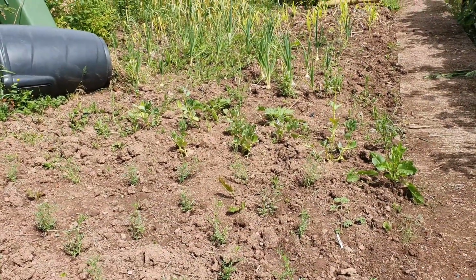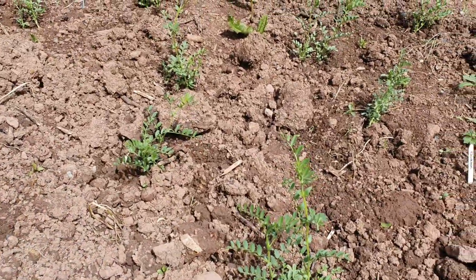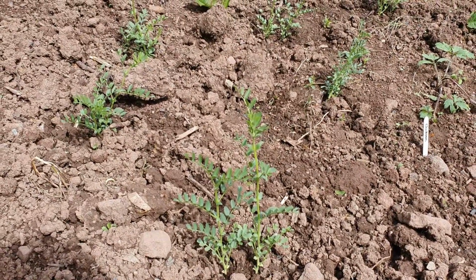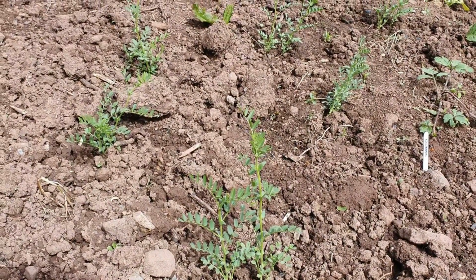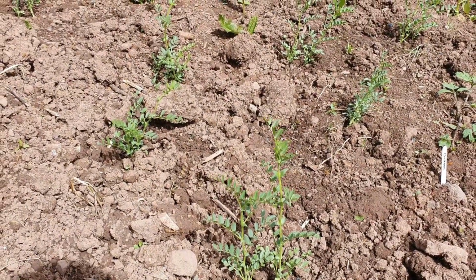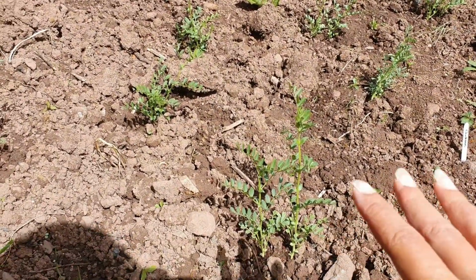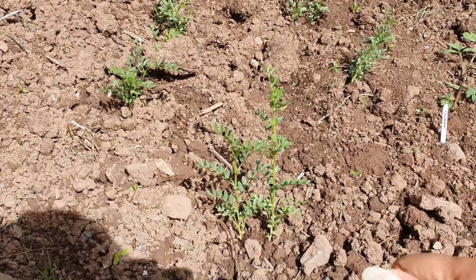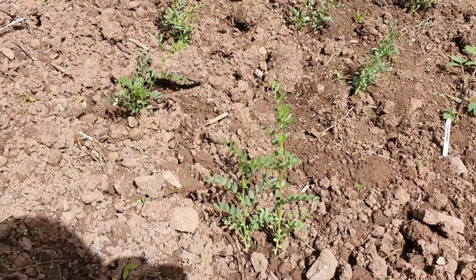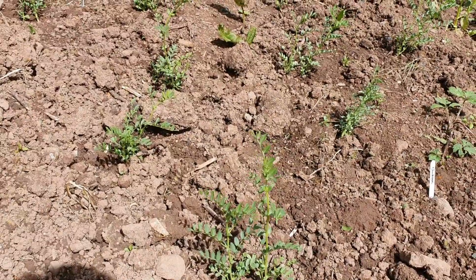So although you can barely see them, these are my chickpeas, doing pretty well. When I planted them it was quite a warm day, but this part of the plot gets shade in the late afternoon, so I planted them late afternoon. But this was impossible to dig, so I'd literally dig a little hole, fill that with water, pop these in, and then put the soil back over and then water them again because it was just boiling.